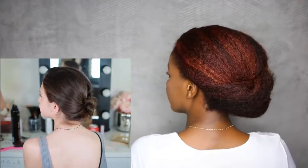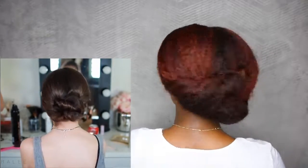You just kind of play with it and make it your own, but this will be great for a wedding or bridesmaid hair, especially for short hair.